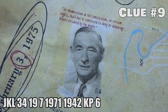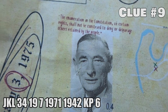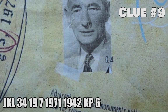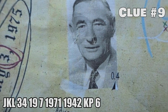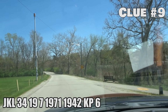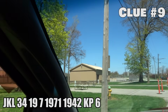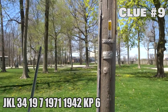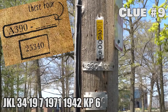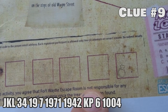Your 9th clue, and we can tell this is number 9 because this is the 9th amendment to the Constitution written in red. This is an old former mayor, H.W. Balls, Harry Balls, and a symbol, .4 with a north facing symbol. H.W. Balls Drive. And 0.4 miles on this road. And you should end up about here on your map after going 0.4. So that looks exactly like a cipher clue using the last 4 numbers. 1004. For the 9th box, you would write in 1004.